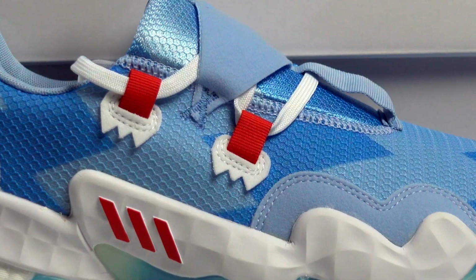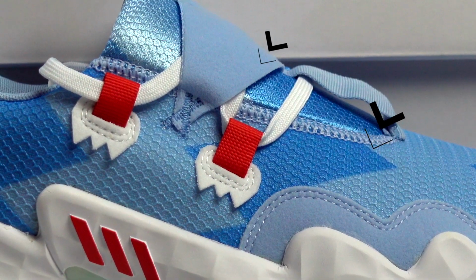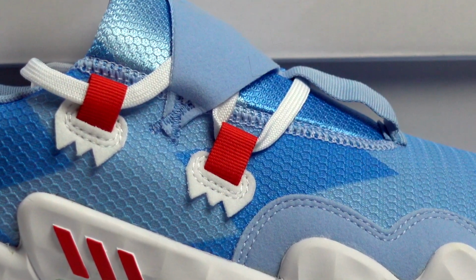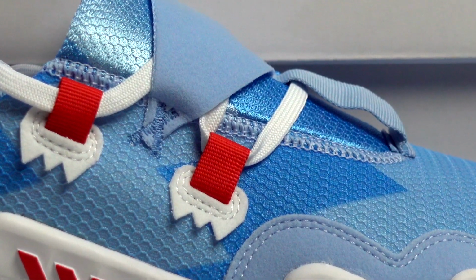But the Trae, while they do have some cheap textiles on the upper as well, you see some premium touches like some suede-like material going on the toe above the midsole, and then a little bit on the back near the heel.